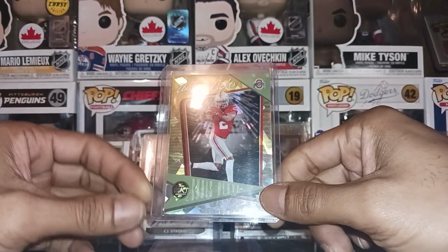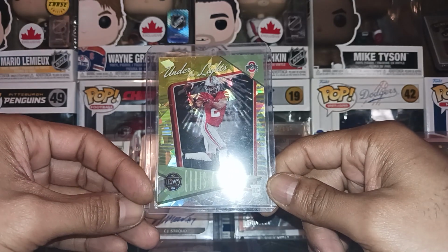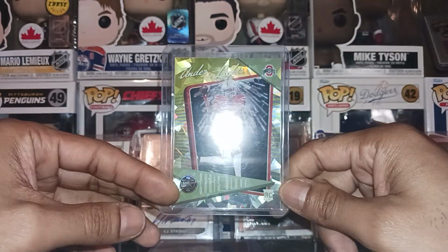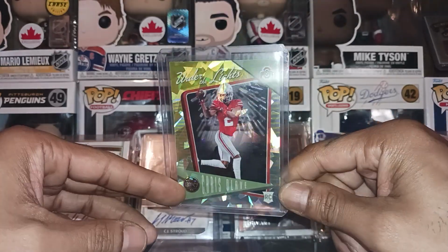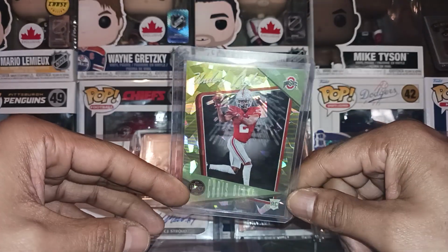And then I picked up this beautiful gold under the lights Chris Olave out of 25 from Legacy. It's an Ohio State jersey, but out of 25 gold. You know, that's a keeper. Beautiful Chris Olave.